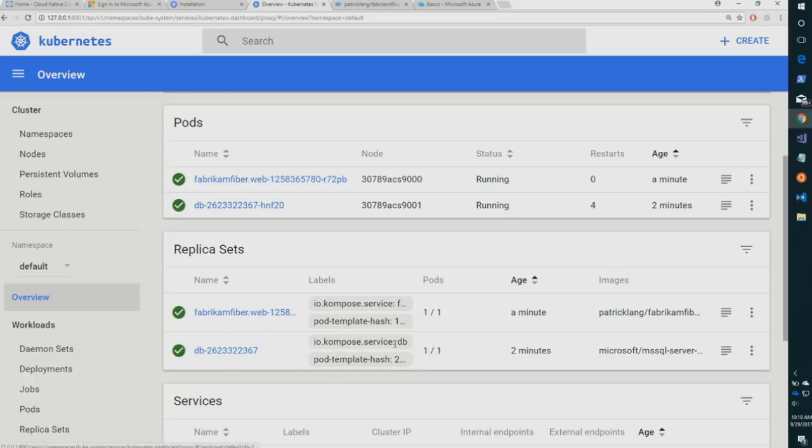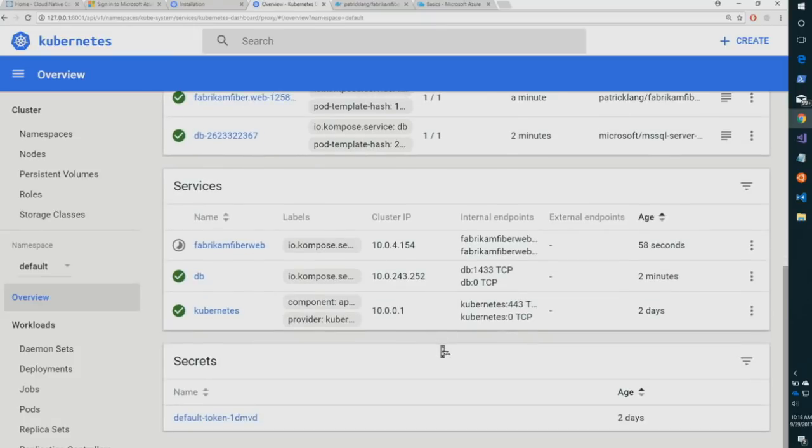One's the web, one's the database. And then down here, we've got the services. The database service is up. And what's really cool here was when I deployed the database, I told it that I want it to be internal only. And so it's only going to be exposed to other pods that are running within my same installation here. So this gives me a really great way to segment out what I want to be internal private traffic versus what should be done externally.